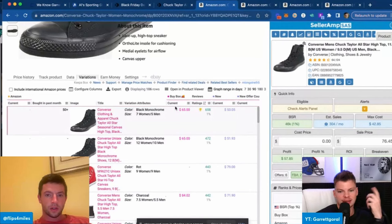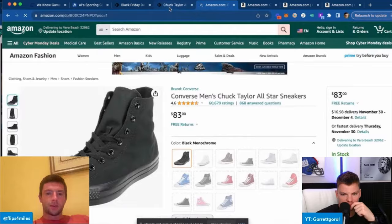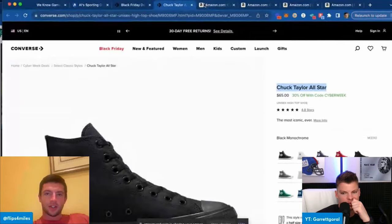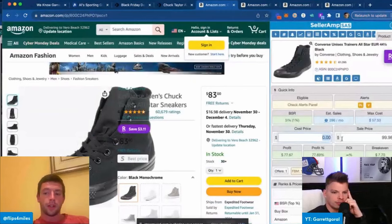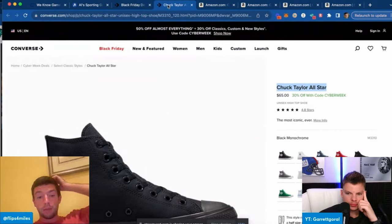Right, exactly. What's the one at the top? Yeah, here we go. 12 monochrome right here. Yeah, look at that. Standard. Men's 12 right here. So it's 65 right here. The cost is actually 100. It says private label, it's just because it's low competition. We got 100 right there because it's 83 plus 17 shipping. And now it's 65 times 0.7. So that is a fat ROI with incredibly good cash back too.